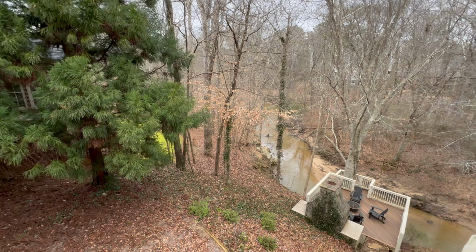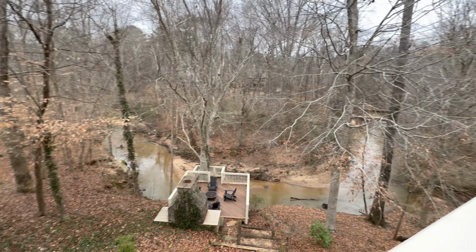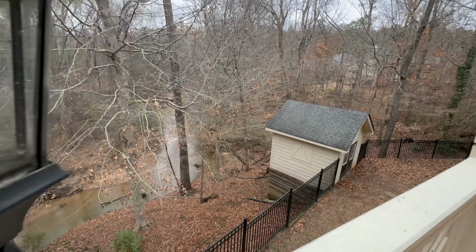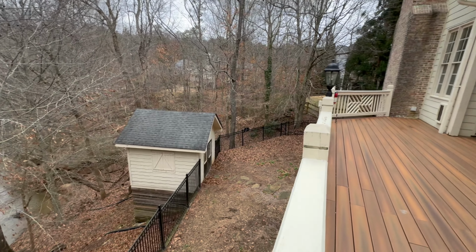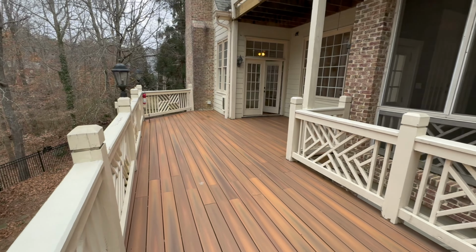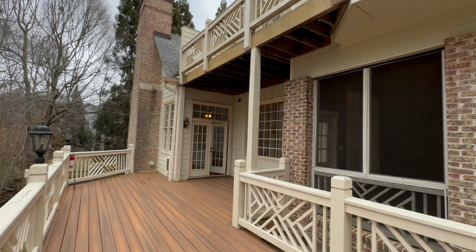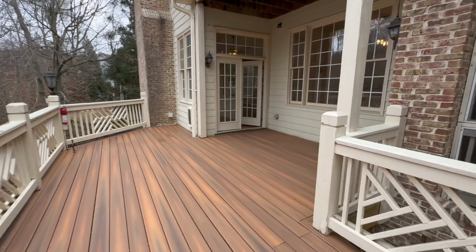This house is priced right at $1 million. If you're looking for a house close to shopping, historic Norcross, in a quiet cul-de-sac, three-sided brick, then this is the right house. As you walk in, you will find a beautiful two-story foyer.